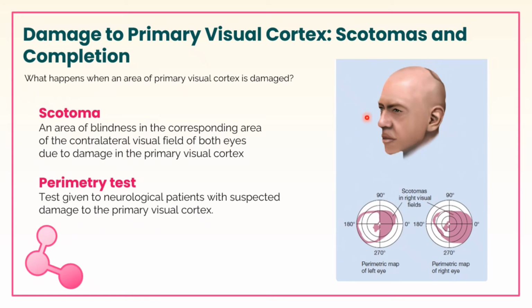And so in this image here, we have this patient or subject with a bullet wound in his left primary visual cortex. So the scotomas, or the areas of blindness, are indicated here. These are his scotomas. His scotomas are in the right visual fields of both his eyes. Okay? This is the result of his perimetry test.